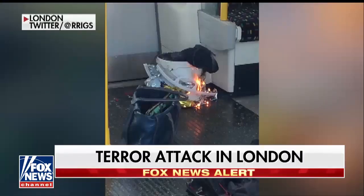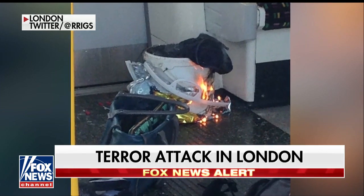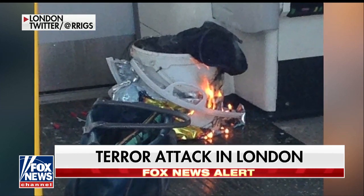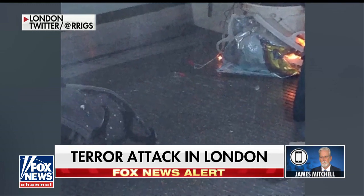Jim, as you look at this white bucket from this subway car in London, we heard that there was a flash, there was a bang. When you look at it, though, you can see there's a white bucket. It appears to be wrapped in a plastic bag, maybe a thermal bag, which is on fire. What could this possibly be?